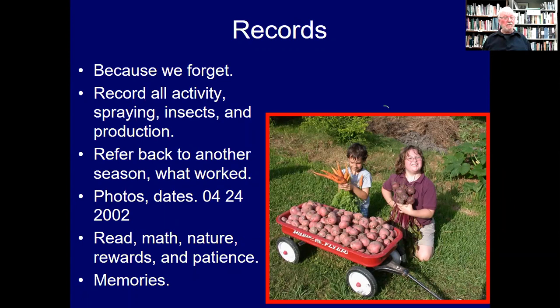The date of this photo is 2002. In a garden, kids have to learn to read to plant. They need their math, nature, rewards, and patience. And it also creates memories.